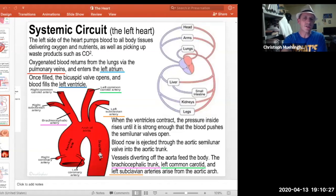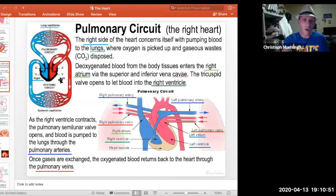So that's a large artery that goes all the way down, and a lot of arteries come off to feed the liver, to feed the intestine, to feed the arms, to feed the head, to feed the kidneys. Well, actually, the ones for the head, they come off right here and they go to the head. And so that's then the systemic circuit. And from the tissues, the blood comes back and goes back into the right atrium. And at that point, it's the pulmonary circuit again. And so that's how we describe those circuits.